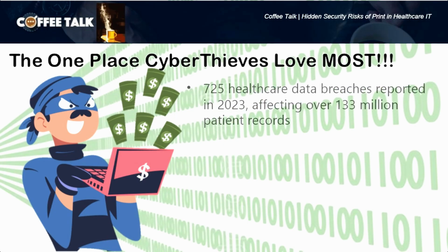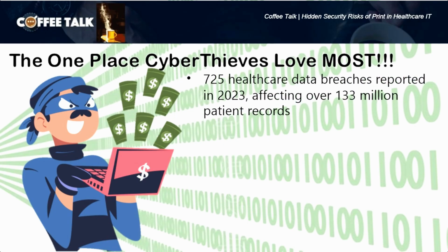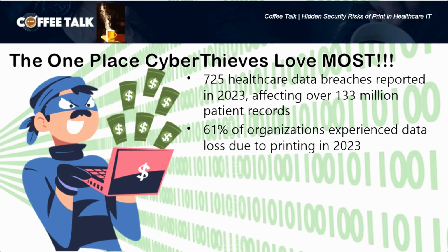Okay, just for stats, the obligatory stats, there were 725 healthcare data breaches reported in 2023, affecting over 133 million patient records. 61% of organizations experience data loss due to printing. Almost two-thirds. Printing, that's where the data losses occurred.